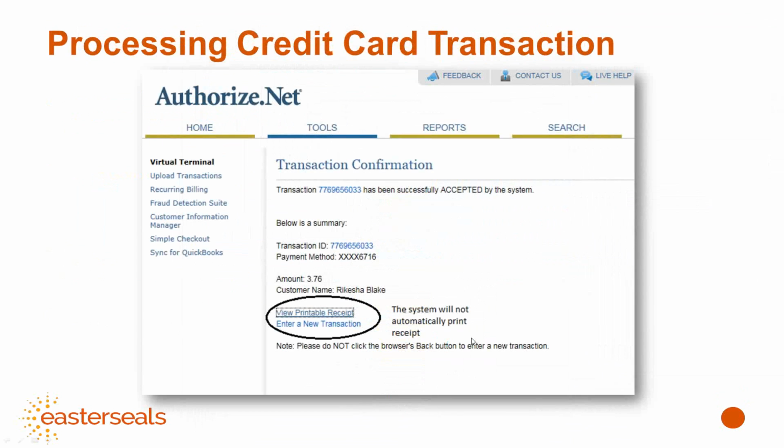to the screen shown here. This is a transaction confirmation screen, so that once you press submit, it's going to process the card. If it's accepted, you'll see accepted. If it's declined, you will see declined. You'll also see the information, what was processed.